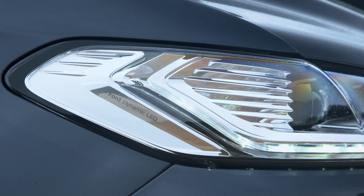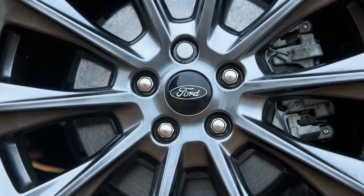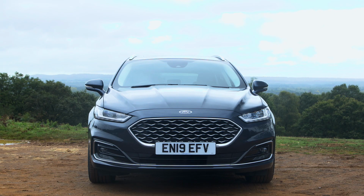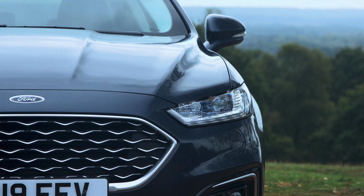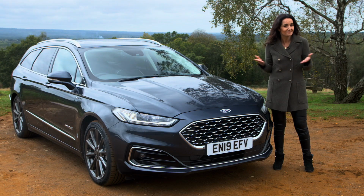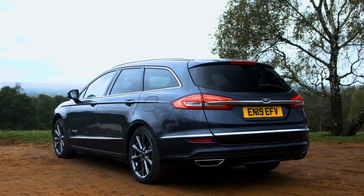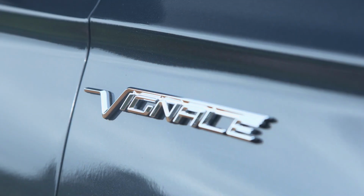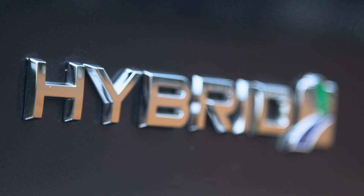This range-topping luxury version of the Mondeo is just ahead of the popular Titanium model, and now with a new hybrid engine, it's set to take on key rivals such as the Volkswagen Passat GTE. Claimed the best of both worlds, has Ford's latest attempt to tap into new markets with the family favourite paid off? Let's find out.